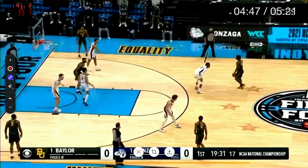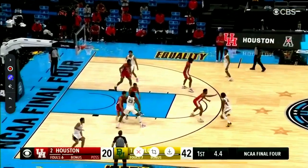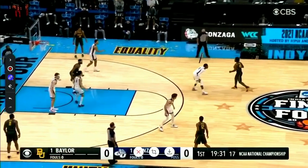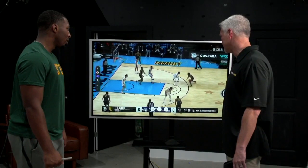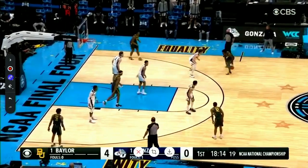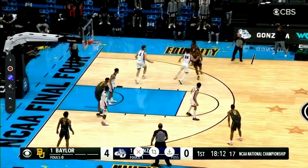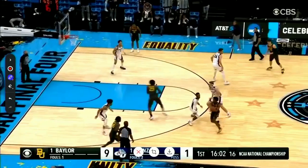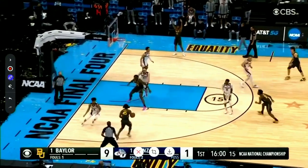Let's run that back. Houston plays good defense. He's doing these against good defensive teams here. Ooh. Yeah, he set the tone early in that game. This play right here makes it 7-0. Gonzaga doesn't know what hit him. Oh, hold on.